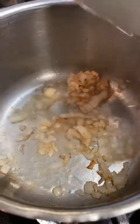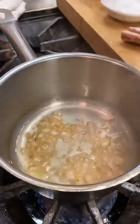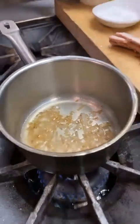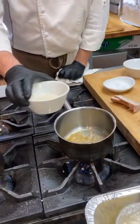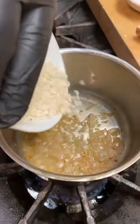And a little bit of white wine. Now it really smells good. And add the rice. So now we start counting. Vialone Nano in.